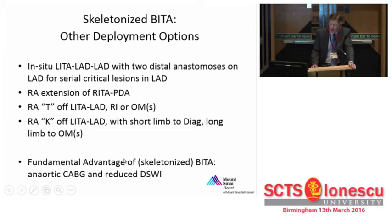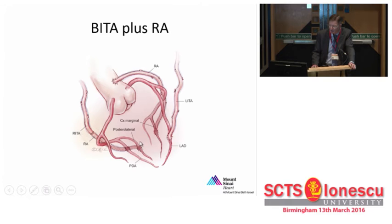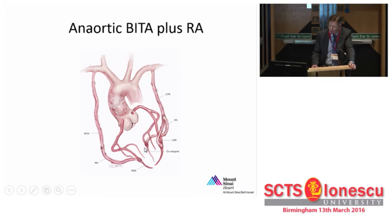Again, a fundamental advantage of skeletonized BITA is the opportunity to avoid aortic manipulation and reduce sternal wound infection. And this is one of the possible patterns in which it can be used. Here is another that you saw earlier with no aortic touch for an aorta with severe disease, multiple arterial inflows and multiple arterial outflows.